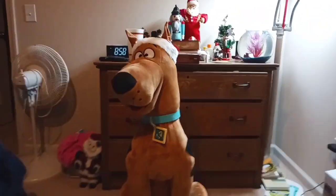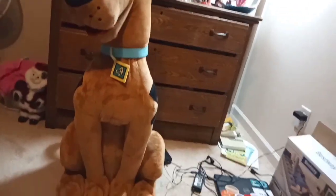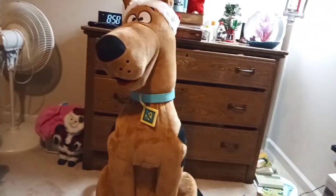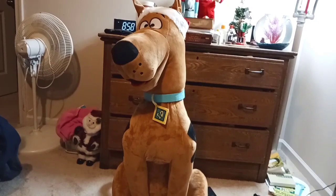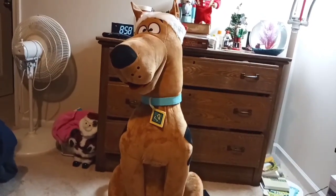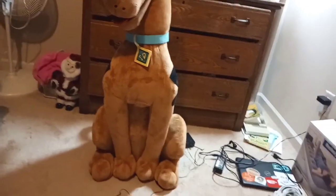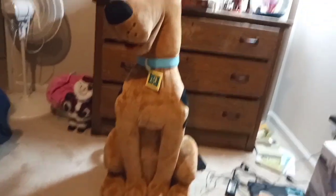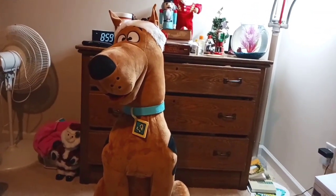So yeah, guys, this is my life-size 2020 Scooby-Doo from Walmart. And I have to give props to Gemmy. They did a great job with this life-size, and I will definitely hold on to this guy for a long time. He definitely means a lot to me. He is one of the cutest life-sizes I'd say has existed. And, you know, I'm blown away by Gemmy this year for Christmas. I will be honest, they did a phenomenal job with Christmas, far better than they have in the past.